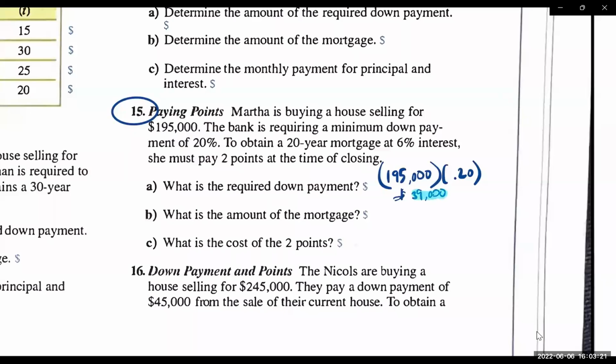Okay, so that's done. All right, now part 2 says, what is the amount of the mortgage? To find the amount of the mortgage, we have to subtract 39,000 from the original price, right? So 195,000 minus the down payment, 156,000.